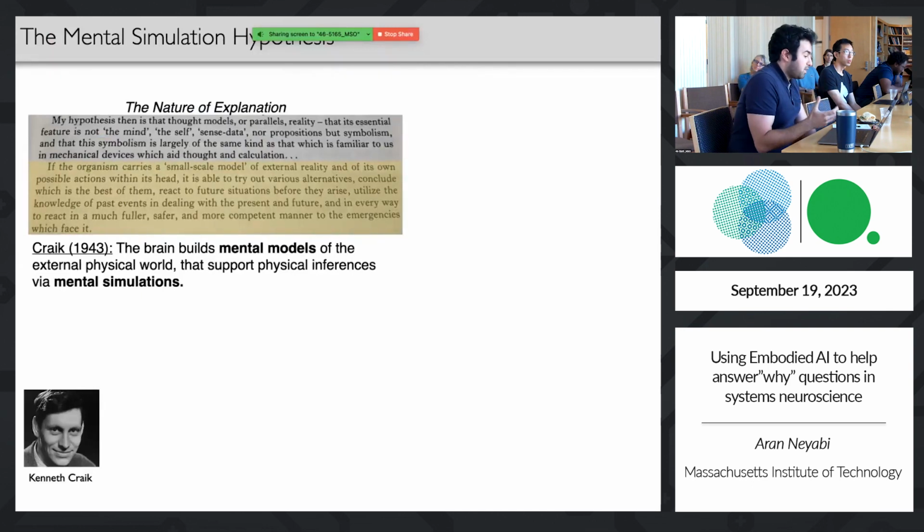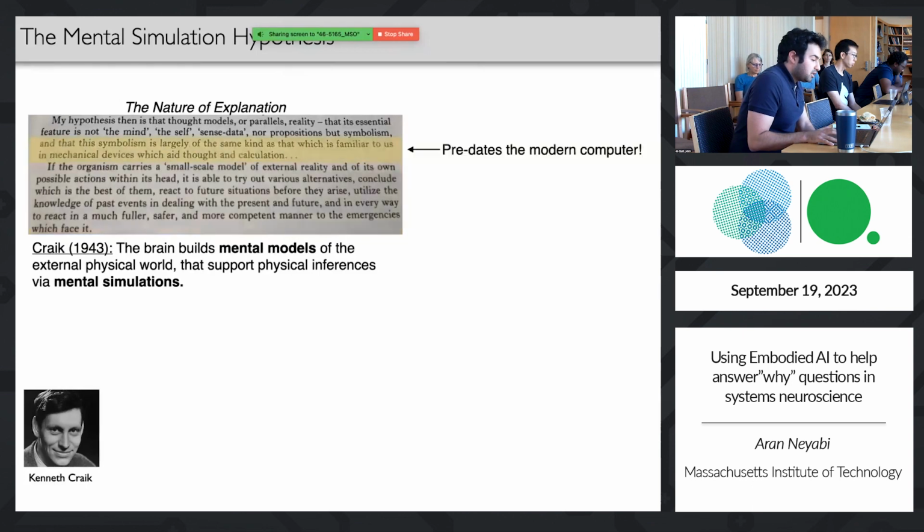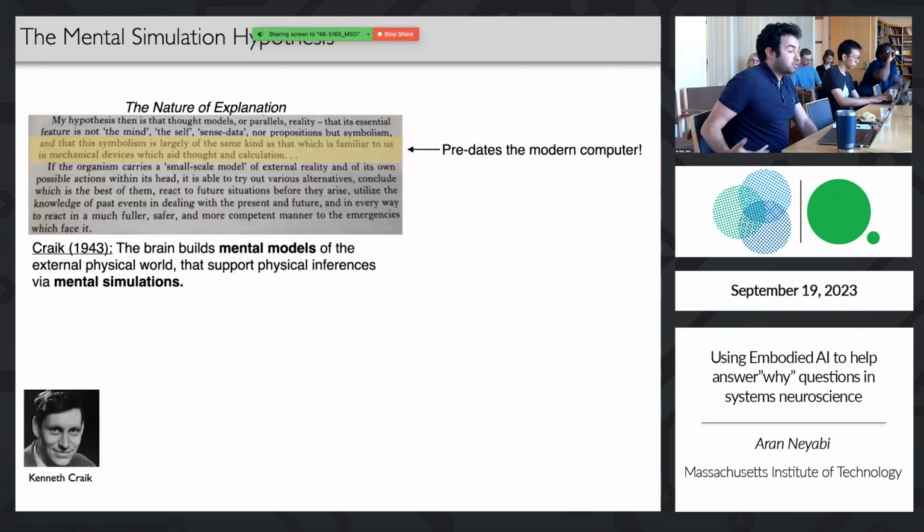The brain builds mental models of the physical world that support physical inferences via these mental simulations. In particular, the type of calculation he had in mind was actually a computation, which was kind of surprising to me when I saw it, because at the time, if I recall, the computers would have been analog. So this actually predates the digital computer. But what he had in mind was a type of computation.